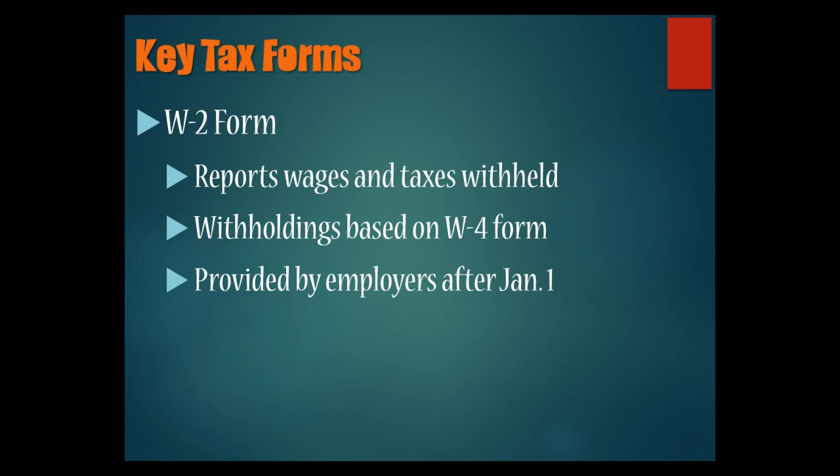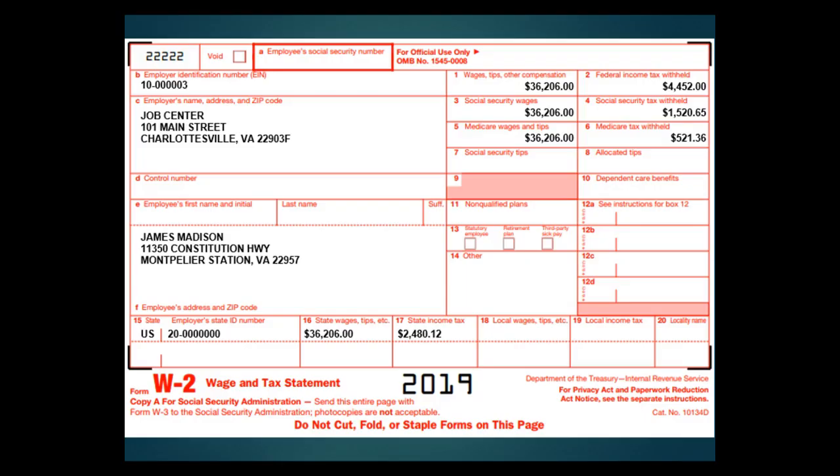It's a uniform form that's sent to people, and so the information may be different, but the look is the same. You'll find your employer's name on the form. You'll find your name on the form. And it will list how much money you've paid in wages, tips, and compensation, and it'll show how much money has been withheld for federal income tax, how much money was taken out for Social Security, and how much was taken out for Medicare.